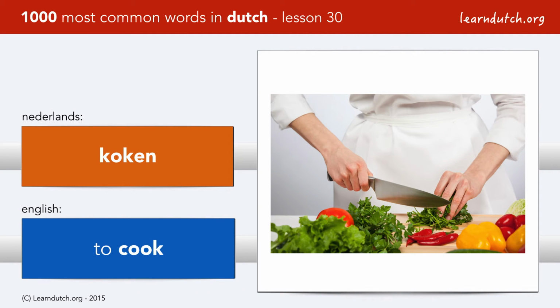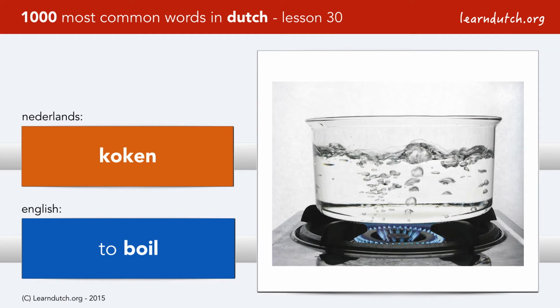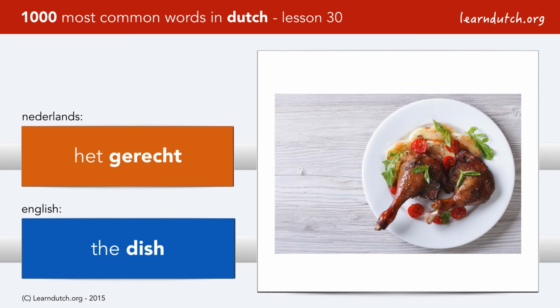Koken. We learned that word already in lesson 13, but it can also mean to boil. De kok. Het gerecht.